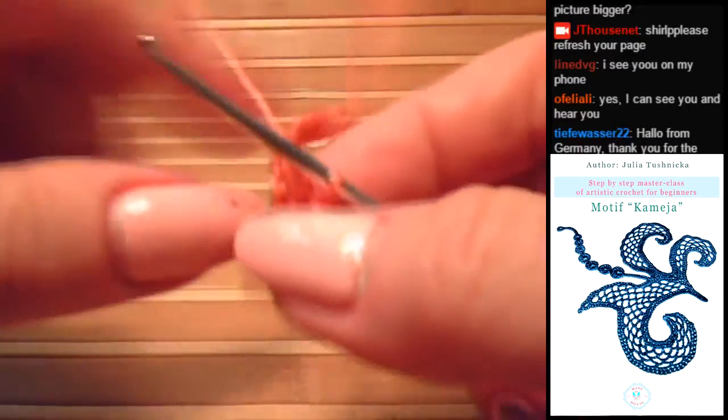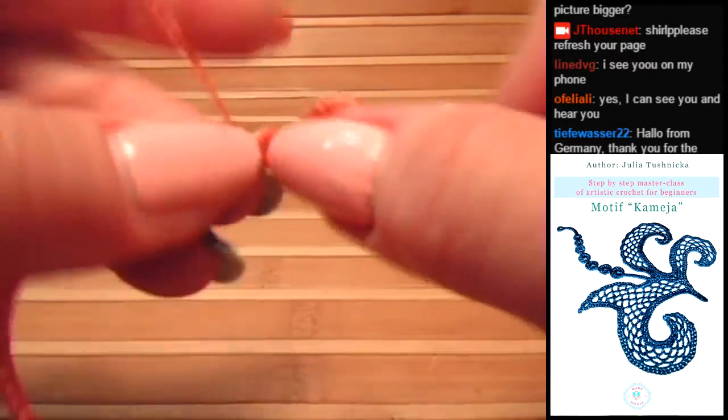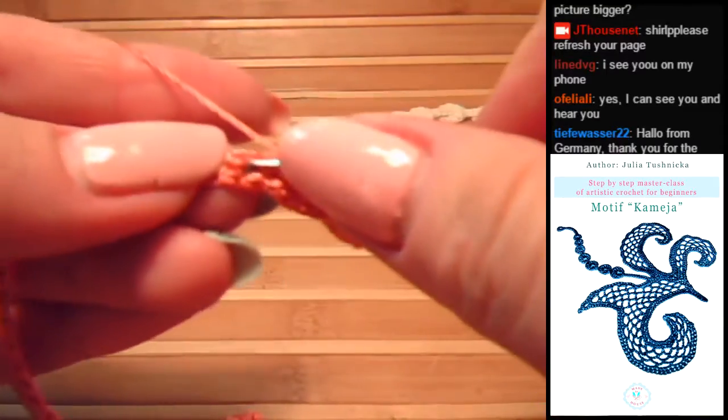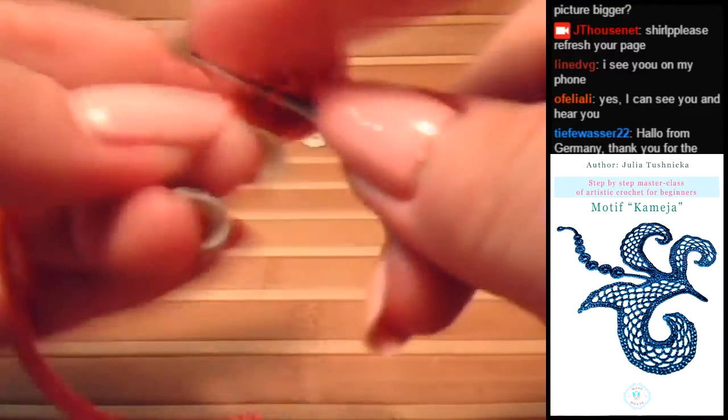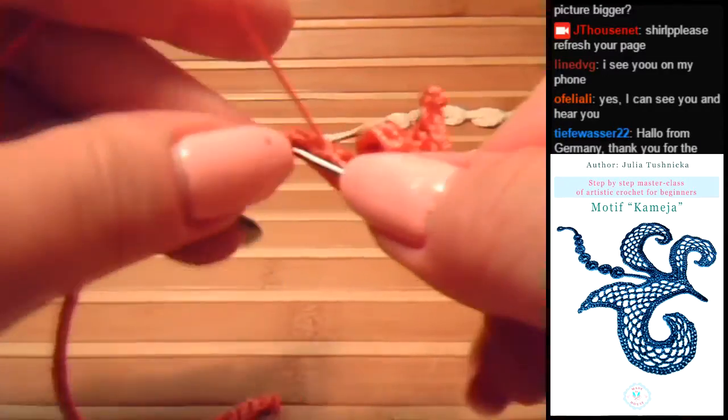Good. Now I need to skip 1 chain loop. In the graphic you can see all this, and make 2 stitches, 1 and the second one. Again skip 1 chain loop and make 2 stitches.